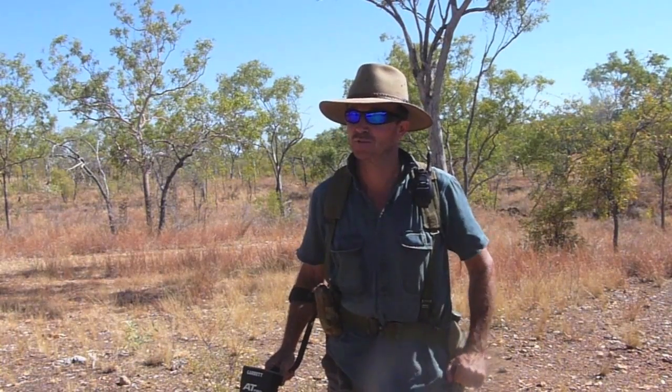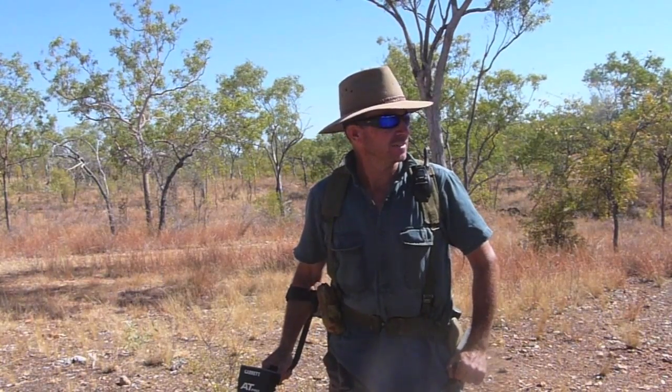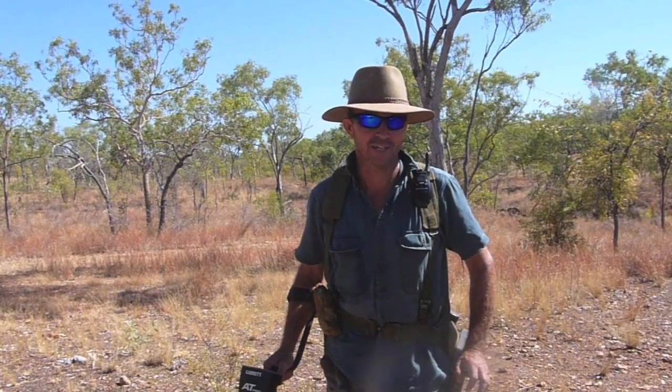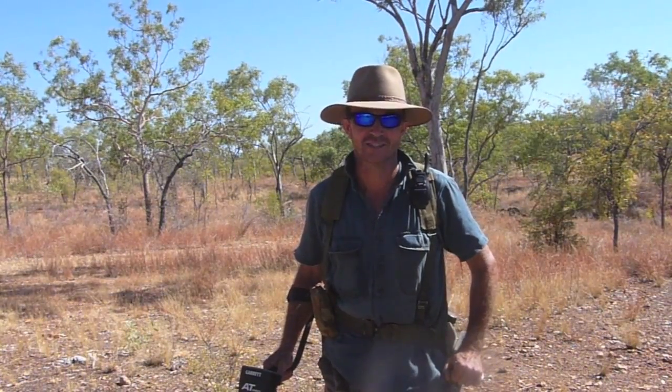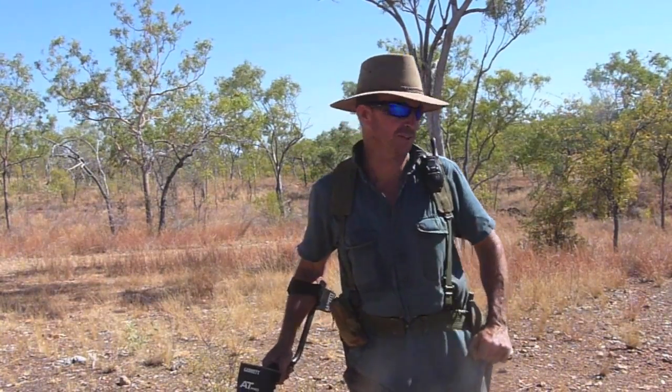This gold field was started in the late 1860s. It's one of the oldest ones in North Queensland. So not renowned for its big nuggety gold. It's more fine gold and specimen gold and kind of small pieces, less than a gram, but only a couple of weeks ago we heard of a 12-gram specimen being found with Infinium, which is good.